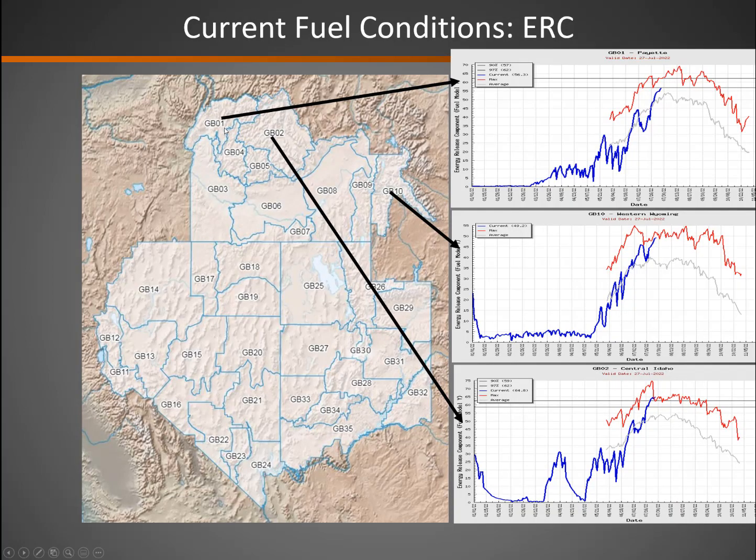We look at some of the fuel charts up on the Payette. They've been climbing up there towards the 90th percentile. Still a fair amount of live fuel moisture up high. So it's kind of a mixed bag there. The lower part of the Payette will be the big concern.